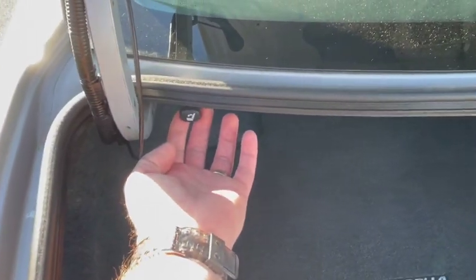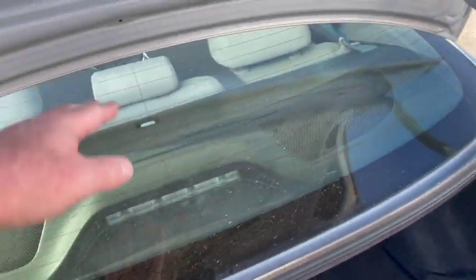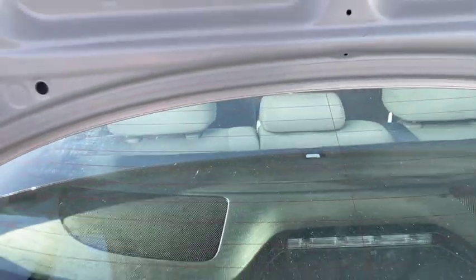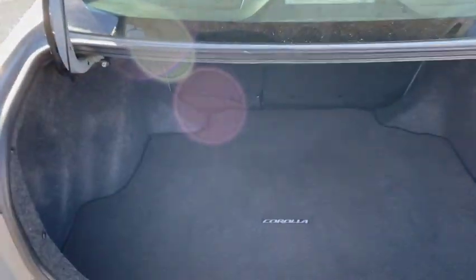There's the regular carpeting there, and then the mat right here. You can fold the rear seats down right here by pulling these levers. And then the seats will fold down. It's like a 60-40 split. You can see the split right there, so that you can put larger objects through the rear. So very nice, very clean.